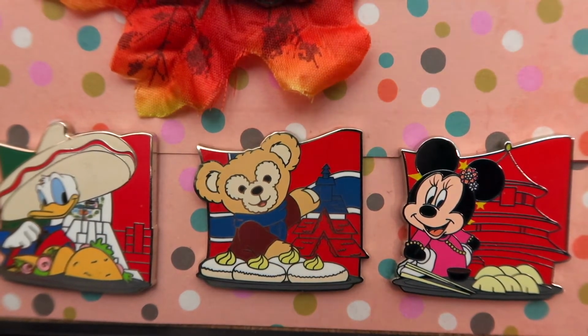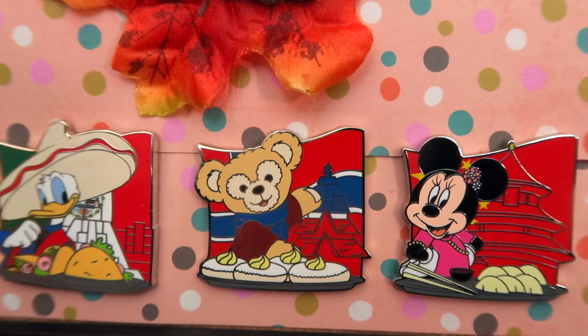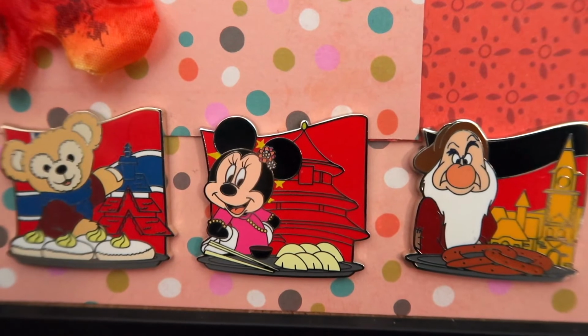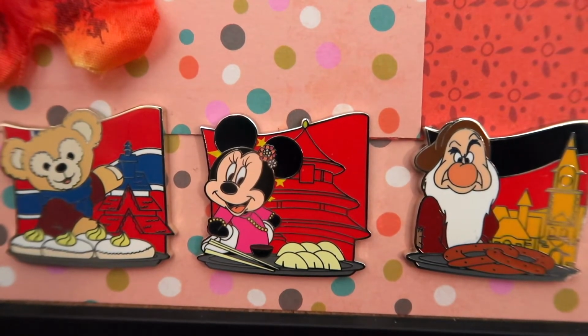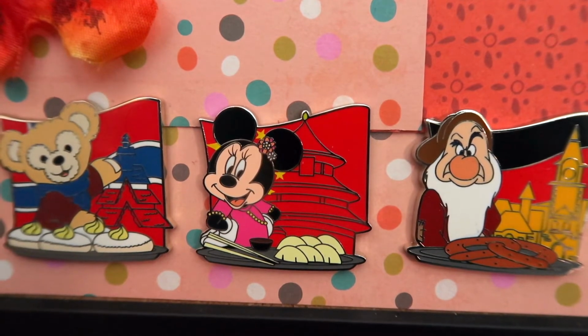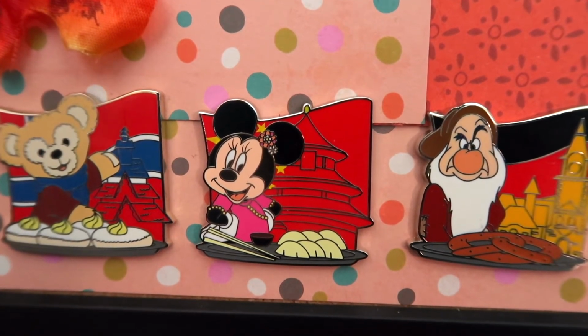It's kind of cranberry-like. So yeah, that's really good. School bread's fine, but troll horns are better. Next, we have Minnie Mouse, and she is in the China Pavilion. Not sure what she's eating there. You could probably tell me, right? But the China Pavilion's really fun. It's very colorful. There's a lot to look at, and I just love going in all these pavilions, right?